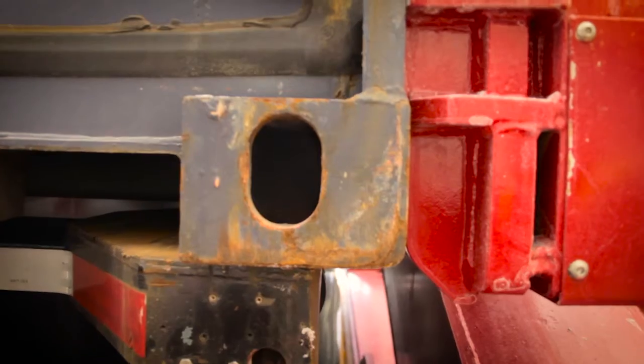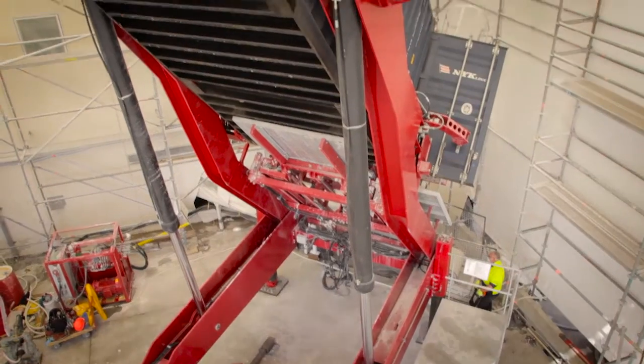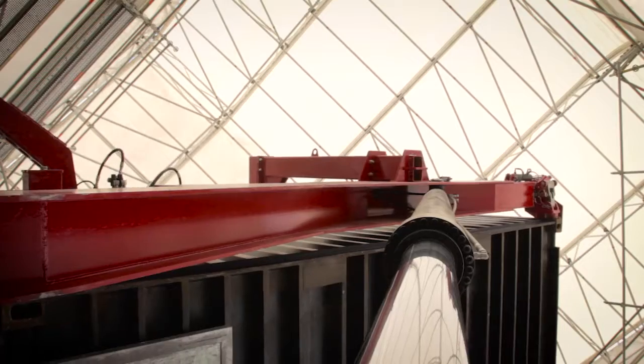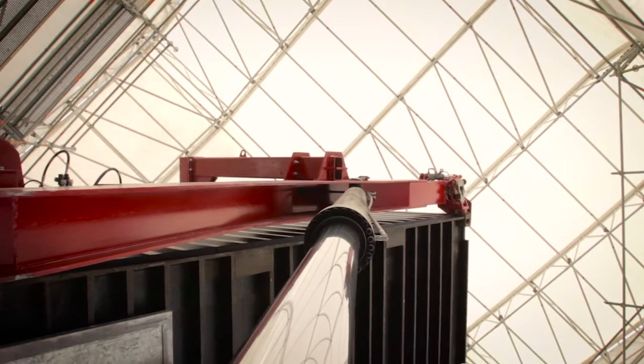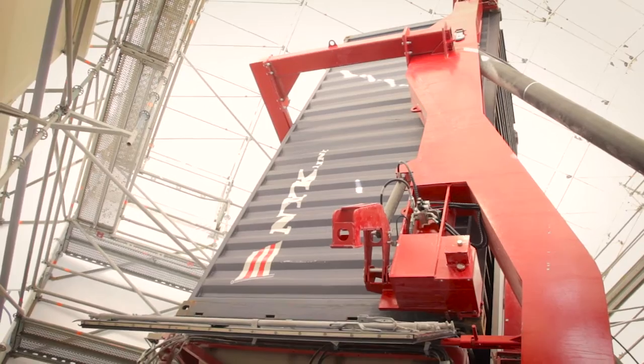Mitelt is a container tipping frame. We've integrated that with our designed hopper, which they've built for us, and also integrated that system into our Unilever factory as a retrofit in Petone and as a new install in the Sydney factory.